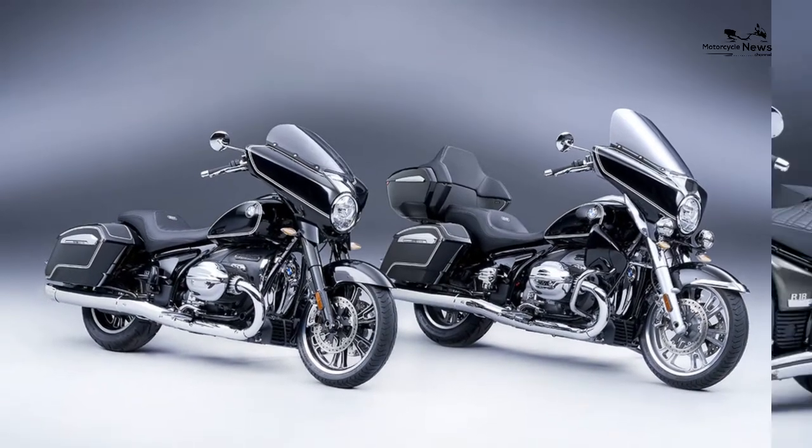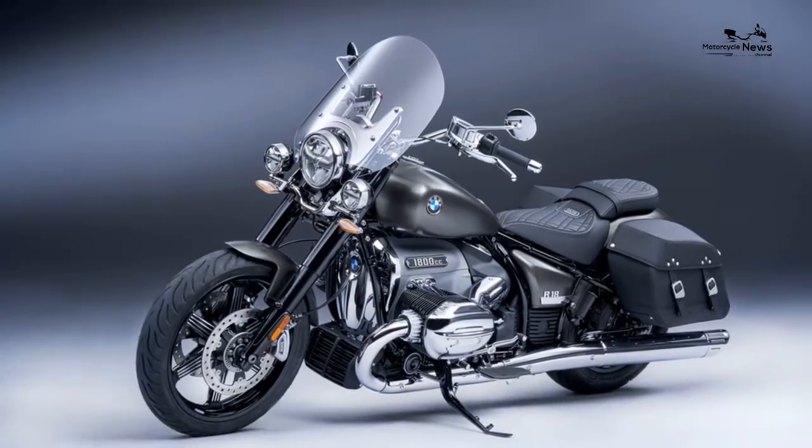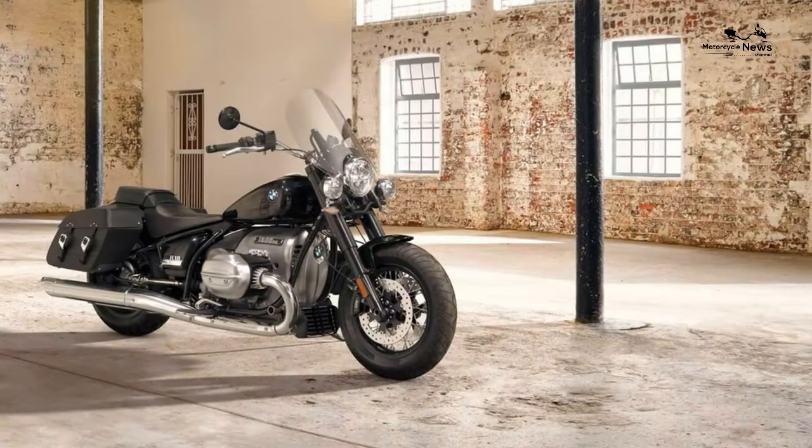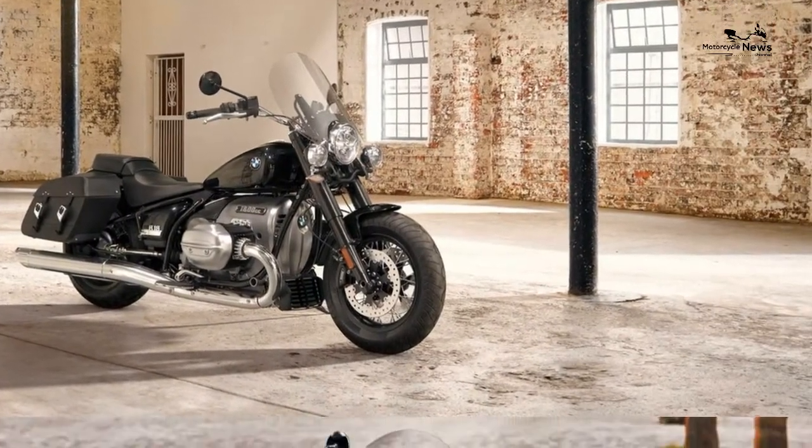Your feet aren't thrust too far forward, instead being located in what Harley would call a mid-control position, and the bars are pulled back and wide without making you feel like a tree-swinging orangutan.